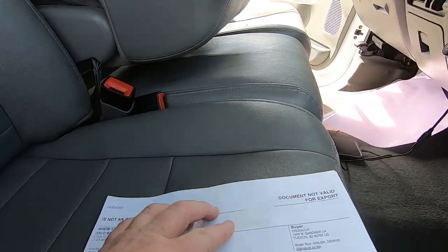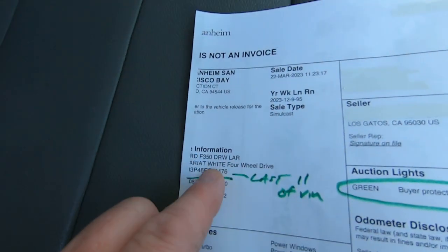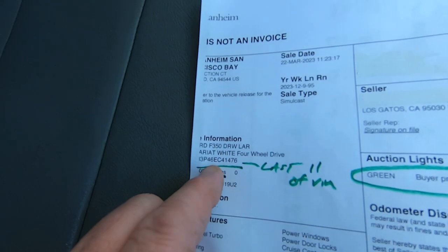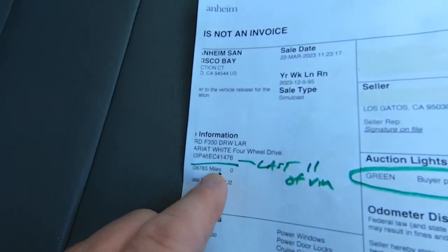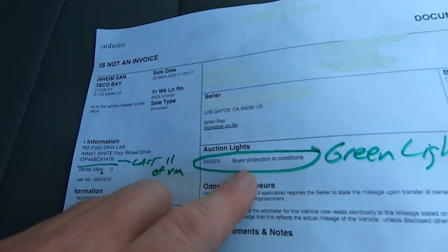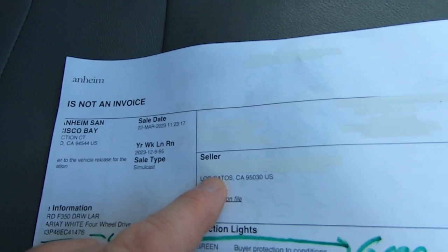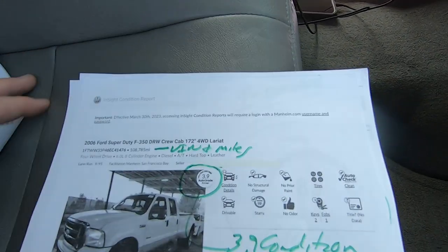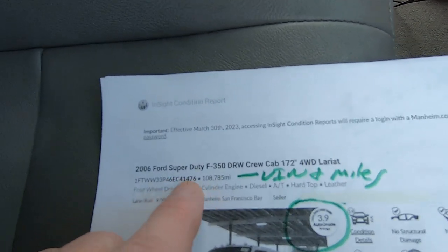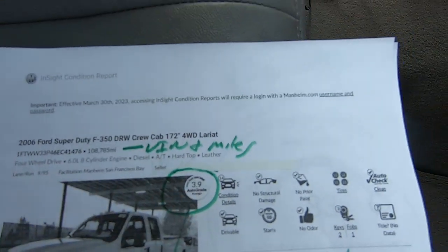So anyway, here's how it was sold to us. There's the last 11 of the VIN. The machine cut it off, but there's the last 11 of the VIN with the miles cut off. It's 108,785 when I bought it. Green light, buyer protection conditions. It was sold in Los Gatos to Crosscut. This is the actual condition report. 108,000 miles, your VIN, 3.9 CR.